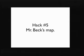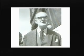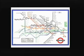Okay. Now we're jumping forward like another 120 years or so, and we're gonna talk about Mr. Beck's map. It happens in 1933, and the star is this guy, not a male model. This is Harry Beck. And Harry Beck worked for the London Underground. And in 1933, he drew this, the London Underground map. This is the only map of the whole 20th century that I know of that's transcended cartography and become just like a pinnacle of graphic design as well.